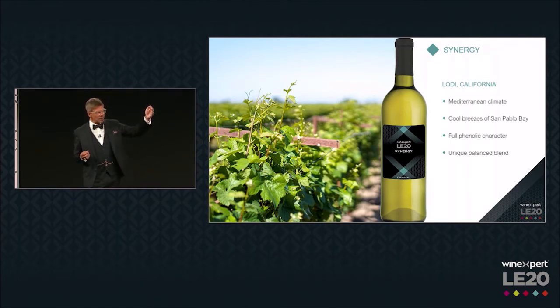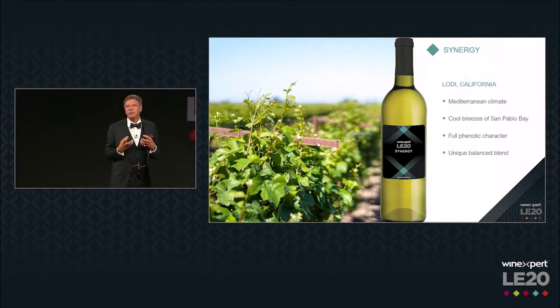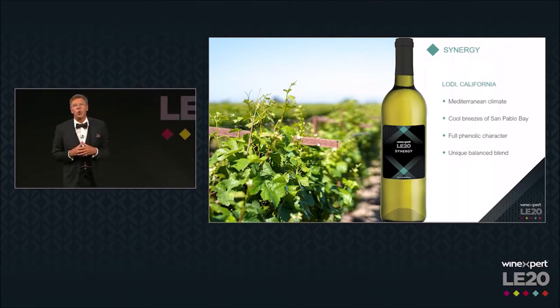So not only do they get the benefit of the cool breezes from San Pablo Bay, that kind of Mediterranean climate, but it is also very hot and dry. The benefit of this is that during the day, after the cool ocean breezes have burned off, you get that full-on hot California sun, and that takes these grapes to full phenolic ripeness, which gives them all of the character that you would want. The best part is that because of the influence of these cooling breezes, it's like putting the grapes in the fridge overnight. As they ripen, they're able to preserve and maintain their acidity, which is so important in the grapes that we're growing here.